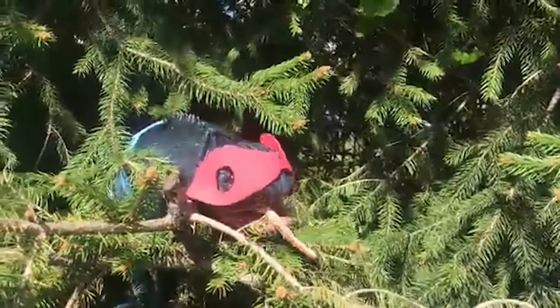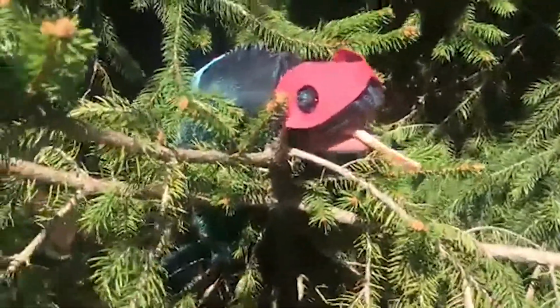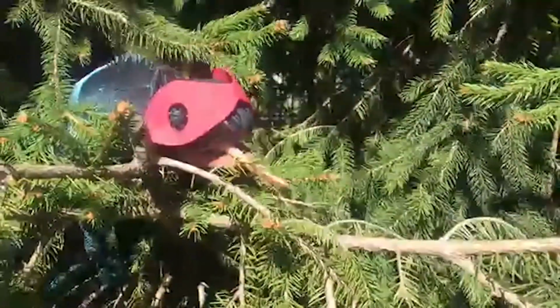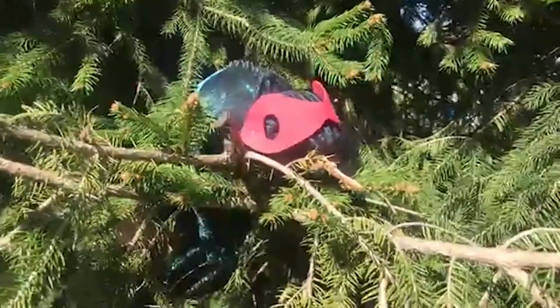Check out this amazing tree! Wow! I've never seen anything like it. The trees where I live have big flat leaves. And with those kind of trees, it's really easy for me to blend in and hide.